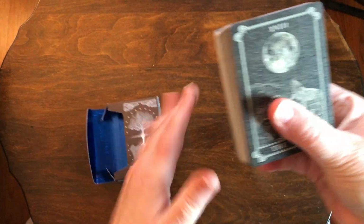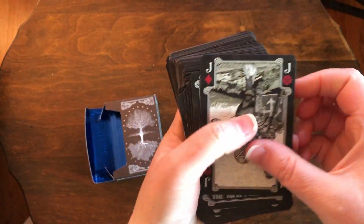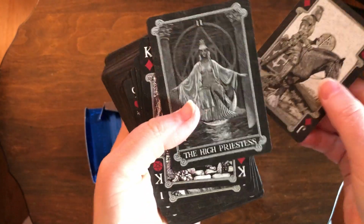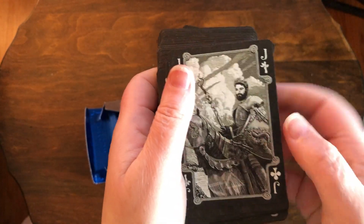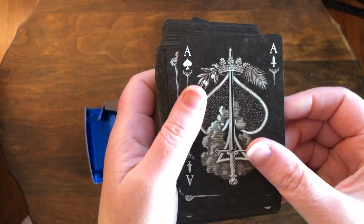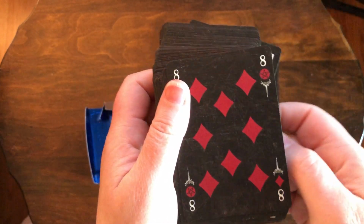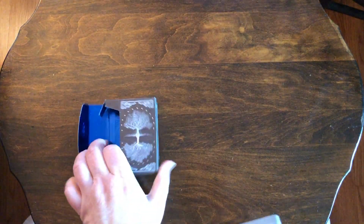This is a super duper slippery deck. I saw this deck on Kelly from the Truth and Stories channel. And yeah, it gives really interesting readings. It's a playing card deck, but it also has the quartz and the majors. The box is a little tricky sometimes, but okay, that is the Arcana playing cards.